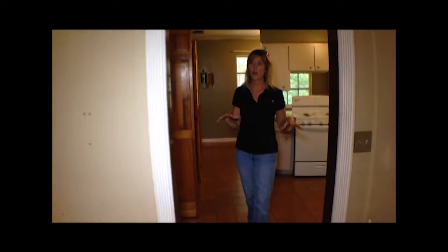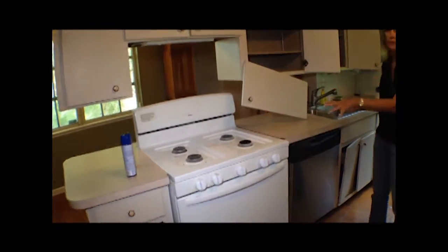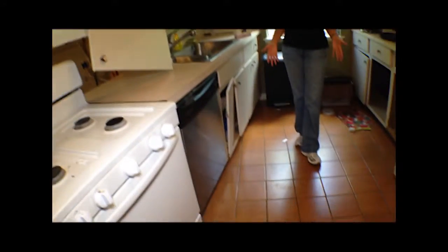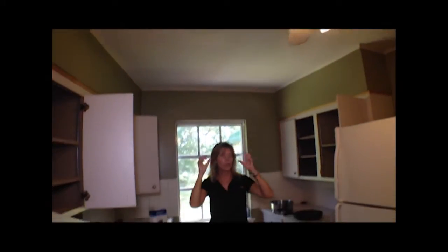Come on in because it gets funkier. Now as you come this way, is this not the funkiest island you've ever seen? I don't even know what this is. I've never seen anything like it. We changed the flooring again to some other type of small tile that's very outdated. I've got a ceiling fan in the kitchen. I see that a lot, but I don't put ceiling fans in the kitchen.